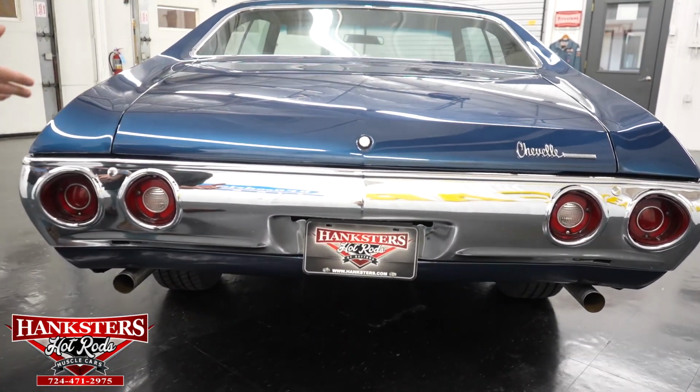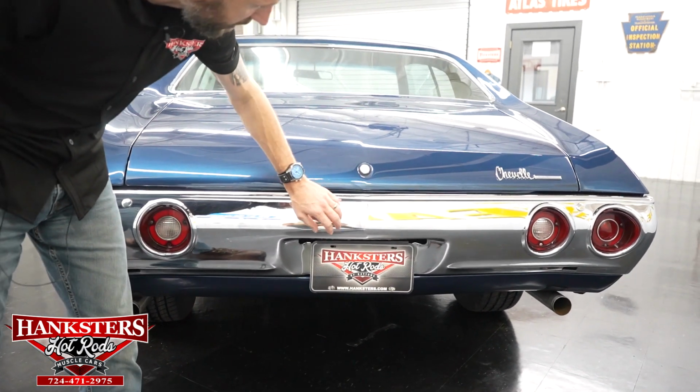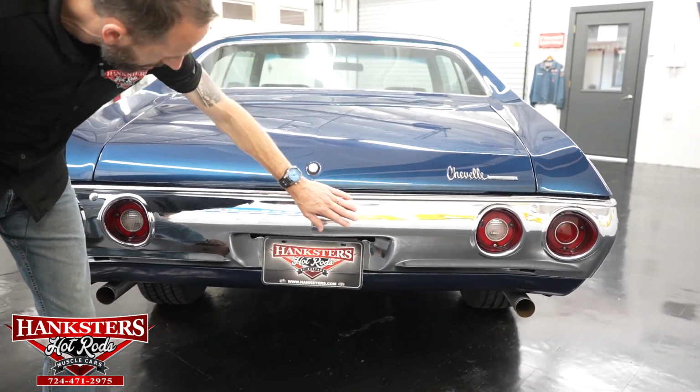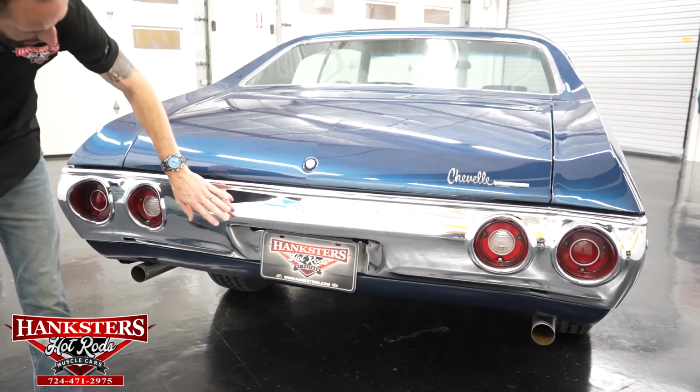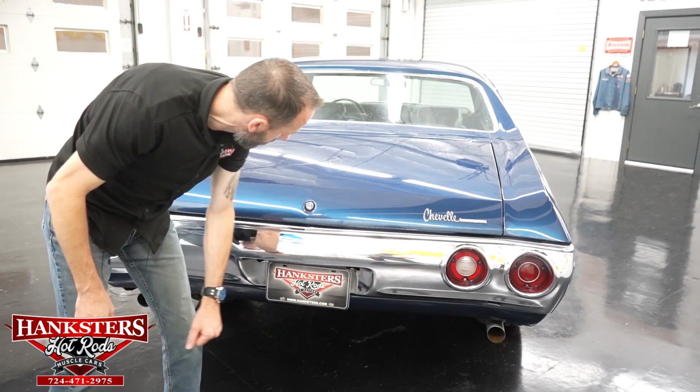Now we're going to come around to the back of the car. Our rear bumper, the chrome on it is really nice. You got a couple little scratches here and there, but as in the rest of the chrome on the car, it is in great shape. We have our dual exhaust peeking out down there below the bumper.